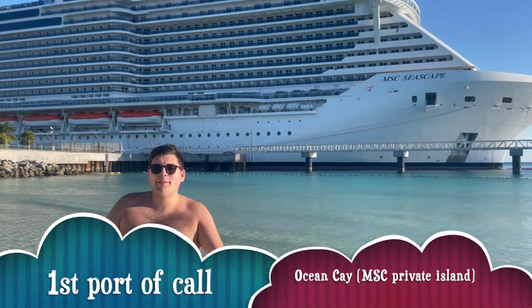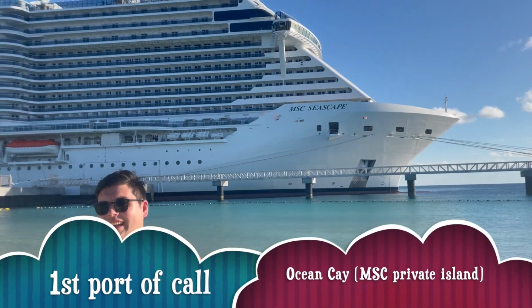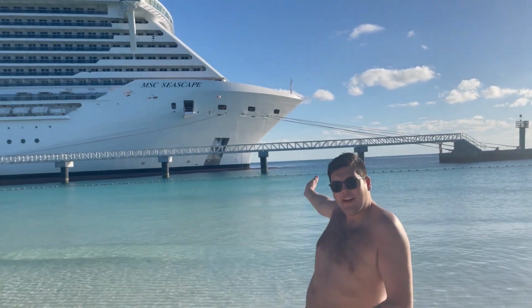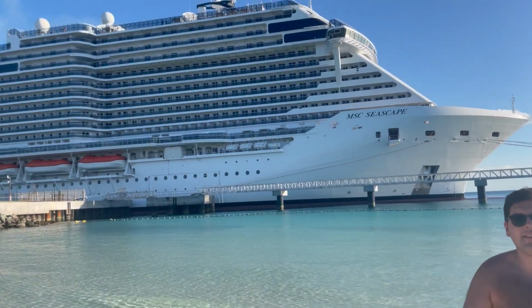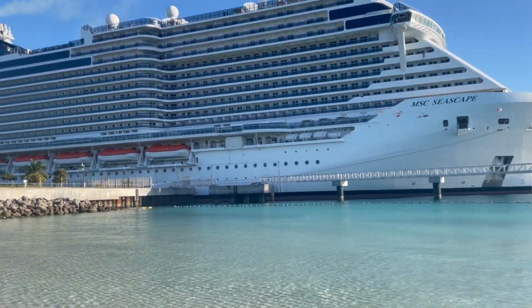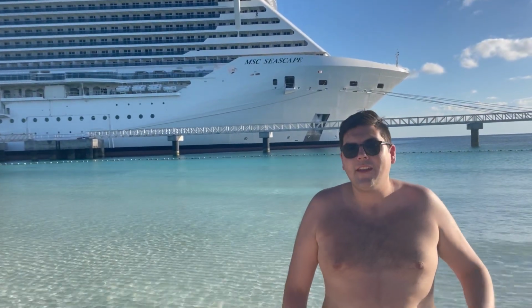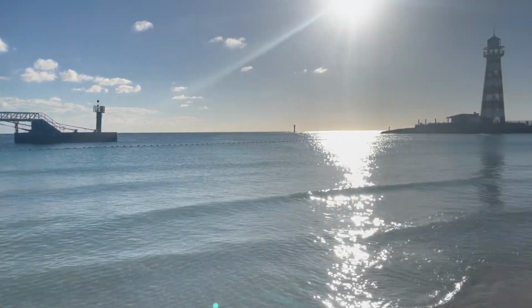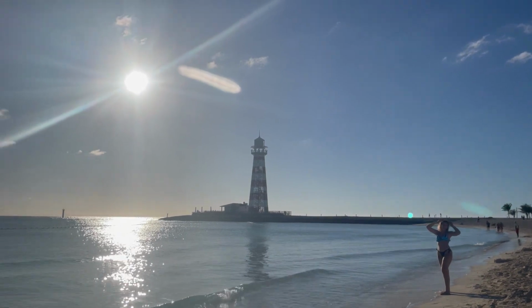Hey everybody, it's Mr. Rag and he's coming at you here at Ocean Cay MSC Marine Reserve, and we just came here on the MSC Seascape. This is our first port of call, and we spent our day here visiting 4 of the different beaches, visiting the lighthouse over on the right there, and just taking in the island.